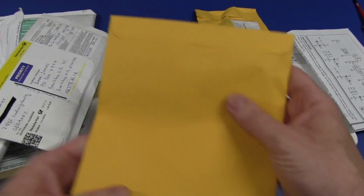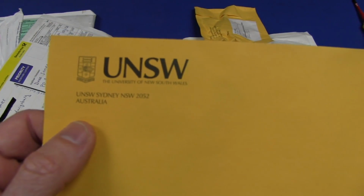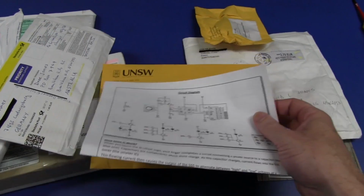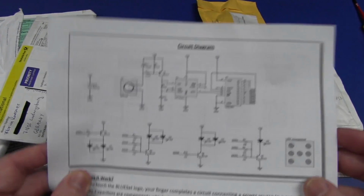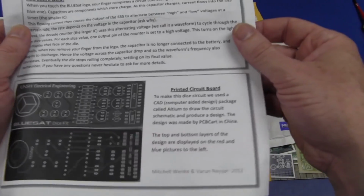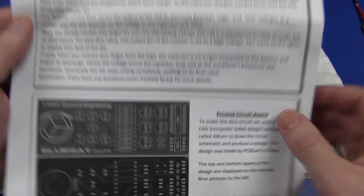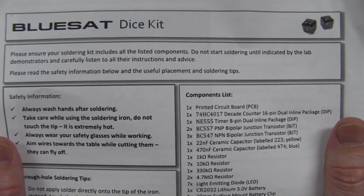Brilliant. Next, this one was hand delivered to me from one of the students at the University of New South Wales at the show. So hello to all of the students from uni in New South Wales. I must be big at the uni in New South Wales. There were hundreds coming to the show stand at Electronics. Anyway, I think it was Mitchell who sent me this. He's designed, haven't opened it yet, a BlueSat dice kit.